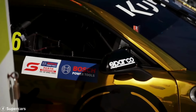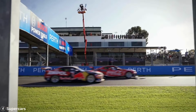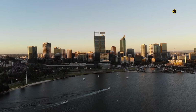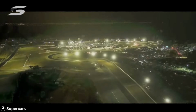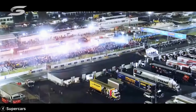It's that special time of year again where Supercars are making their annual trip across the Nullarbor for the only round of the championship in Western Australia, my hometown, and I'm so excited to have the series back here in Perth. So excited, in fact, I think I'm actually starting to lose my voice, so before that happens, I thought I'd do my usual thing of jumping on the microphone and telling you guys everything you need to know before the cars hit the track for the Perth Supersprint.